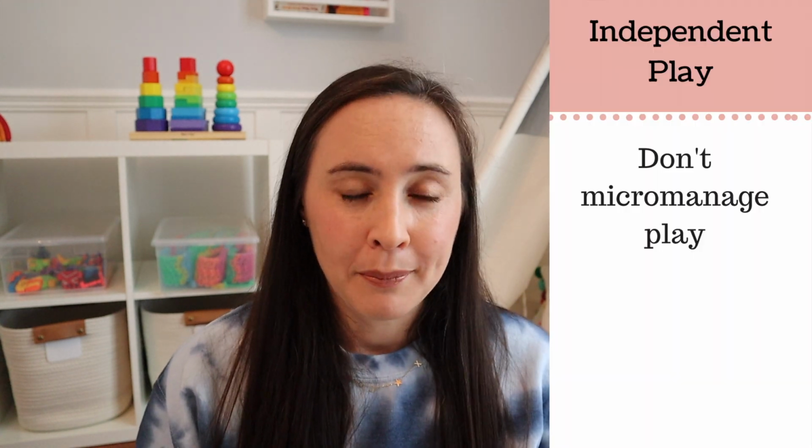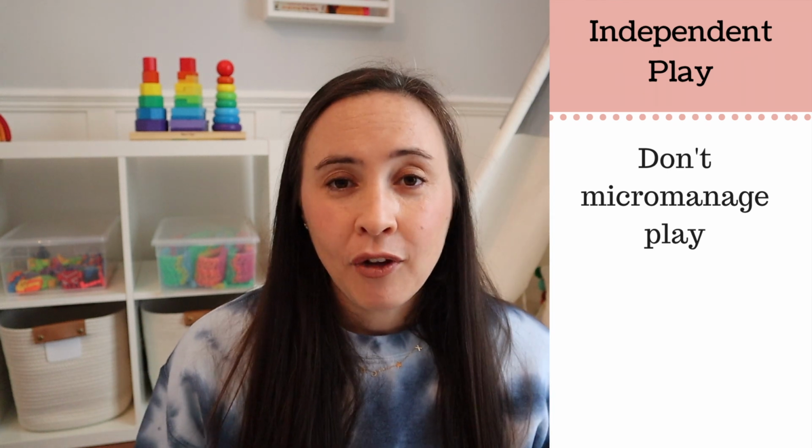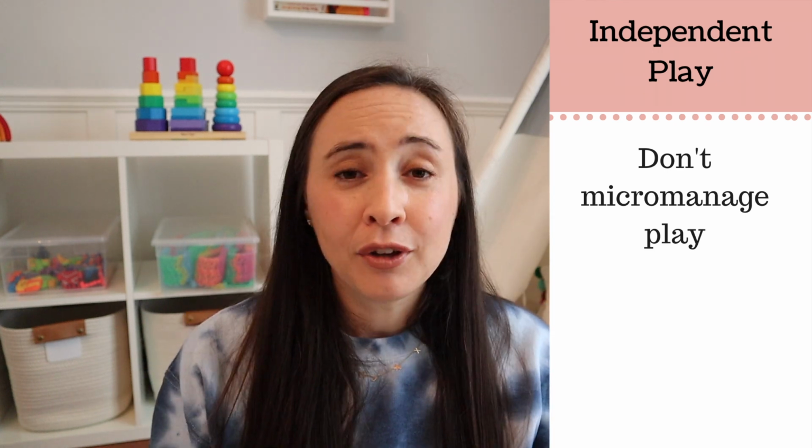My second really helpful tip for this is to not micromanage their play. If they want to take out everything in the playroom, that's totally fine. This is their time to do what they want with their toys. You'll find that kids who play independently really well actually don't make huge messes of playrooms and don't take out 100 toys at once because they become really immersed in the toy that they're playing with.